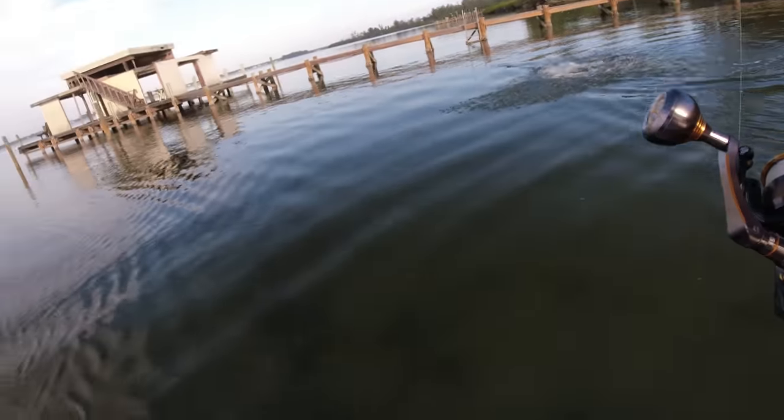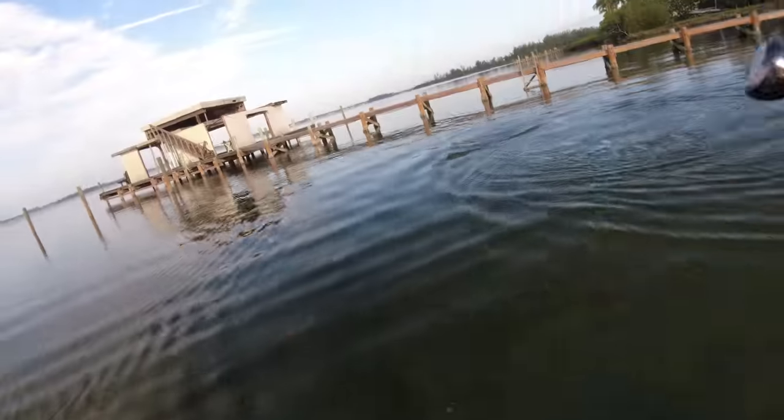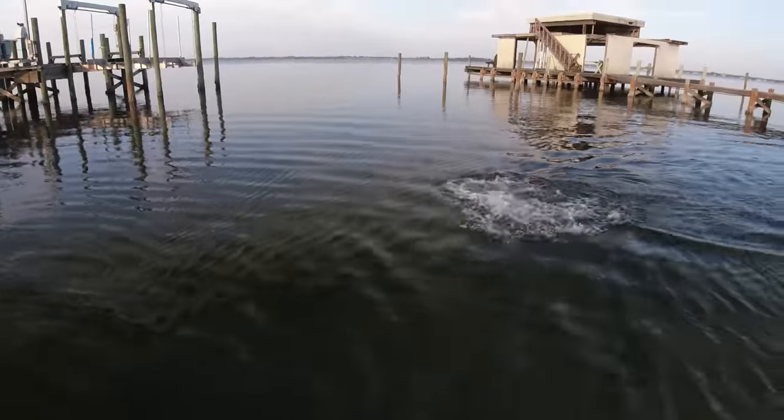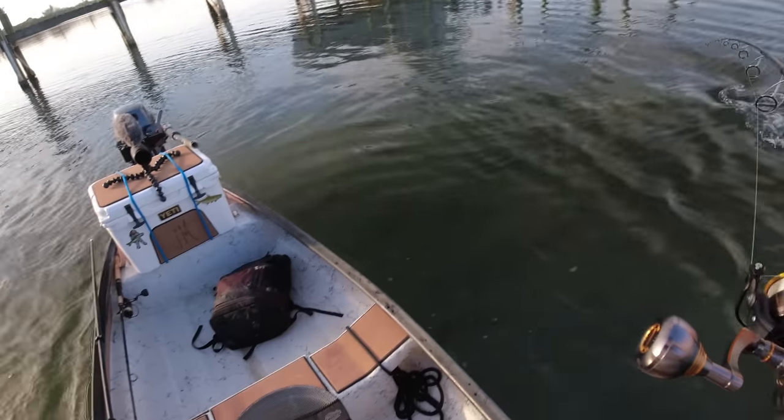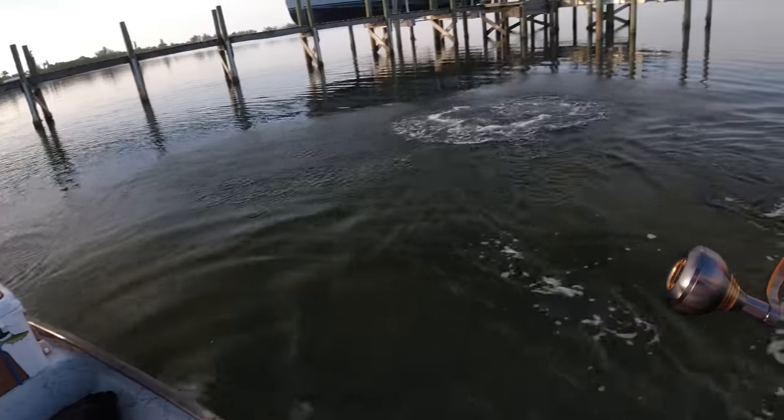All right, let's just keep this fish on. Let's keep this fish glued. We are surrounded by docks right here. This is probably a 36-inch fish. Oh, there we go. Come on, come on, come on. Stay with me.